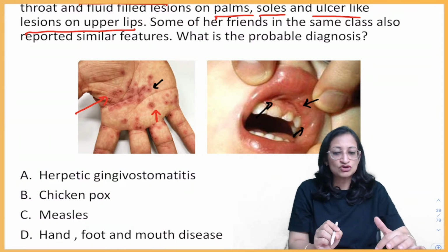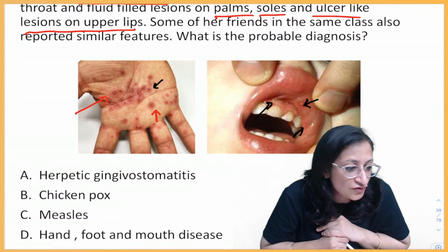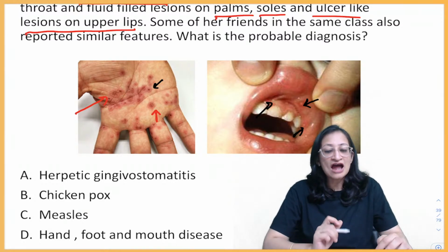Is it herpetic gingivostomatitis? Is it chickenpox, measles, or hand, foot, and mouth disease? Very good. Almost all of you have answered it correctly. Yashti, Himani, Jack, Altaf, Sumit, Snowflakes, that's a lovely name. Faiz, Avinash, Rizwan, very good. So this is hand, foot, and mouth disease.